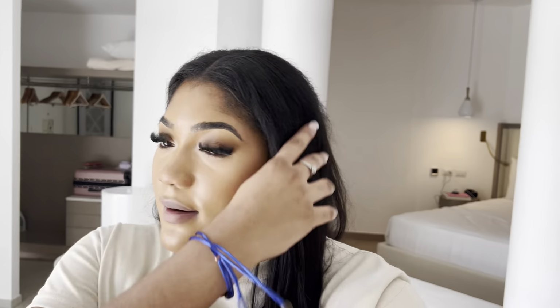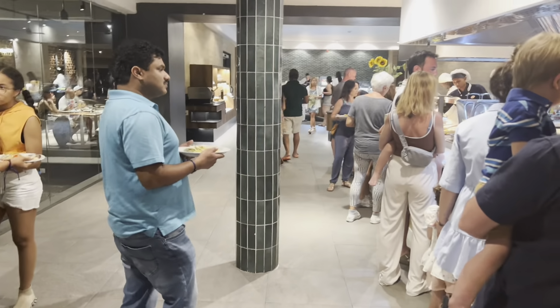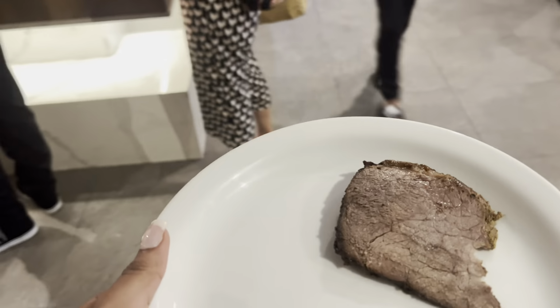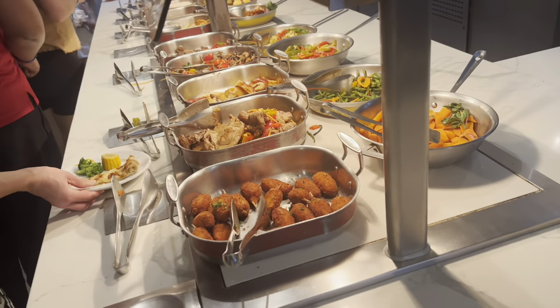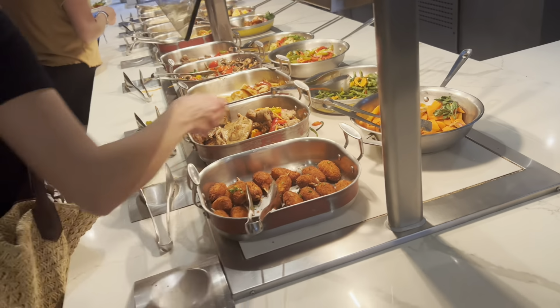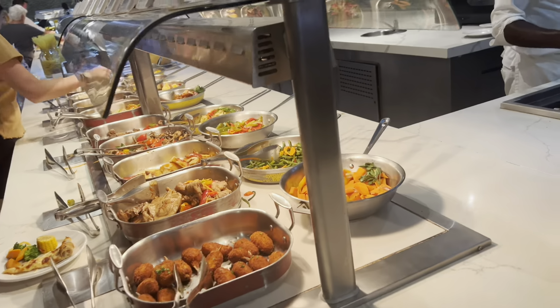I'm super, super hungry. Oh, what I'm gonna do is I'm gonna get dressed and try to get something to eat. So guys, I came down for dinner. I don't know, this is roast beef. I don't know what I want. I'm so indecisive right now. I don't know what I want, guys.